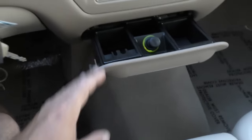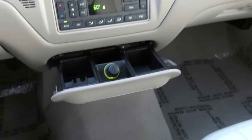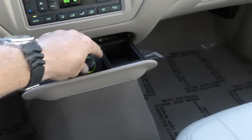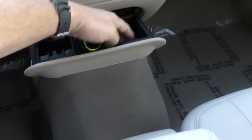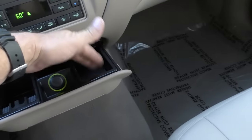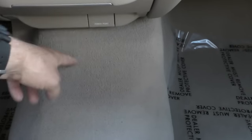Down here, you have, look at that, bona fide ashtrays. Obviously this is a non-smoker car, never been used for that, I'm sure. And look at that, perfect. This is probably a little coin purse because it's got rubber there and then an ashtray here. So, set up for the vintage crowd. You also got a 12-volt outlet down there. You got some more cup holders here. And everyone's going to be happy.